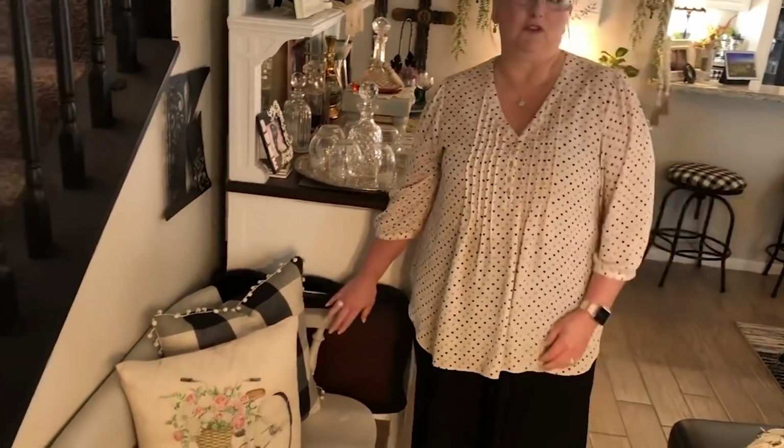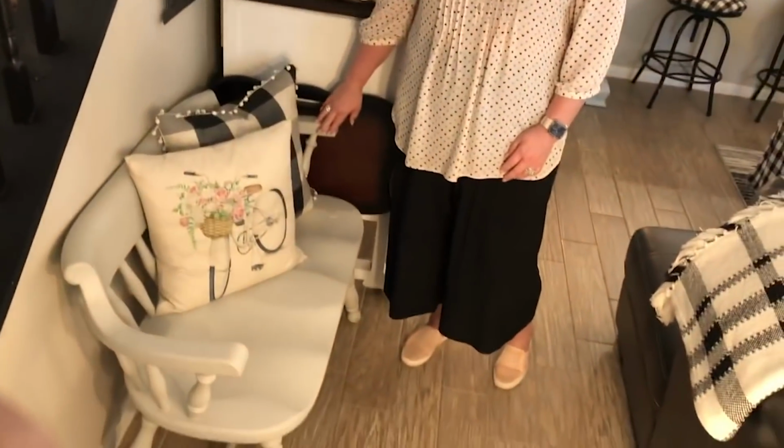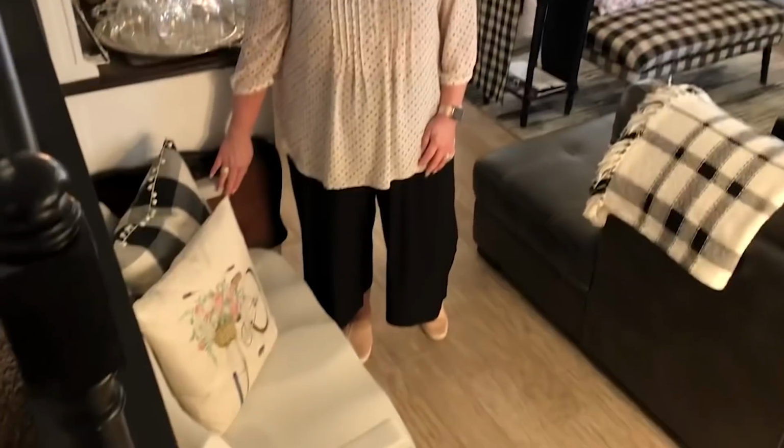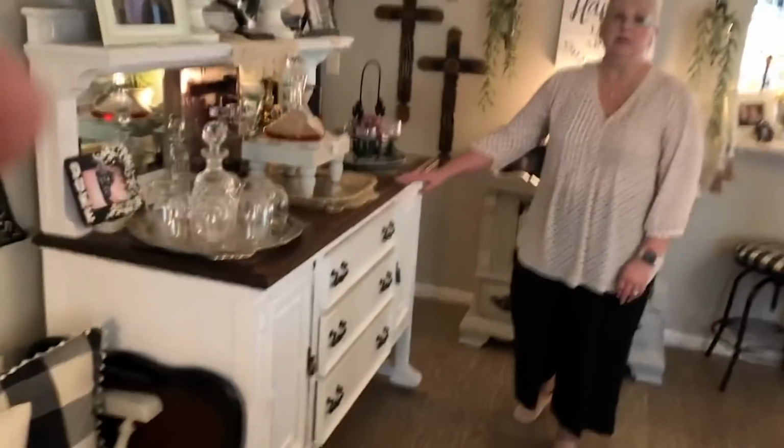So first thing we're going to talk about today is this piece of furniture. This is a bench that is one of the very first sets of furniture that my parents purchased when they moved to the United States in the late 60s. There's 4 pieces to this, and it was updated by using chalk paint. Really simple, easy process.